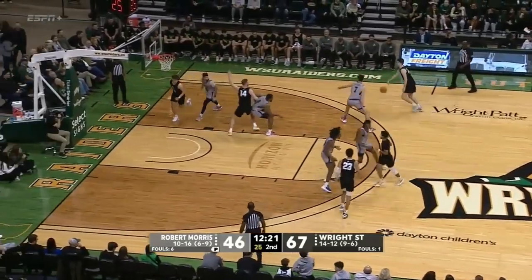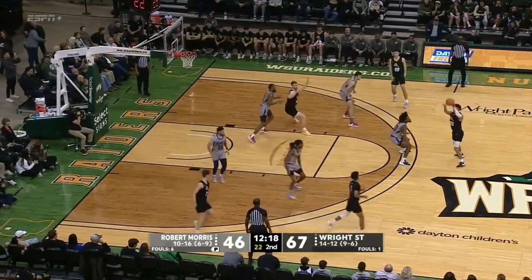And Trey Calvin makes it. How do you defend that? I mean, that's just a tough shot, and if you're going to take it, you better make it, and he did.